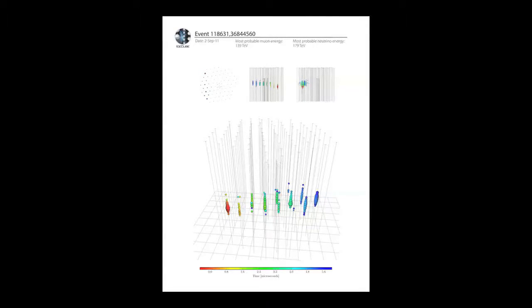And these particles that are produced are charged, and they are extremely fast.